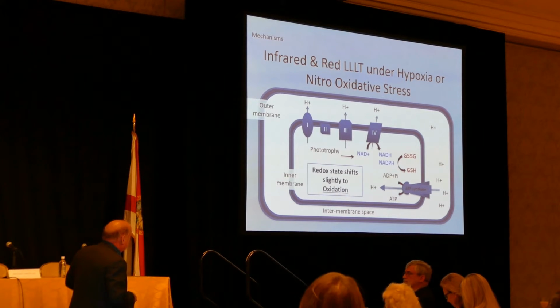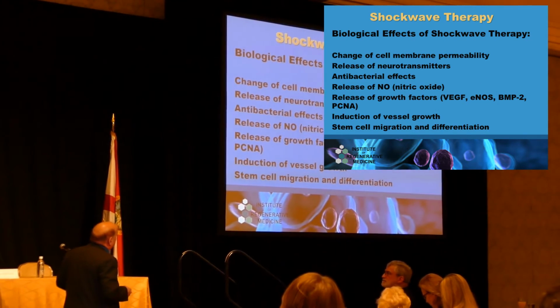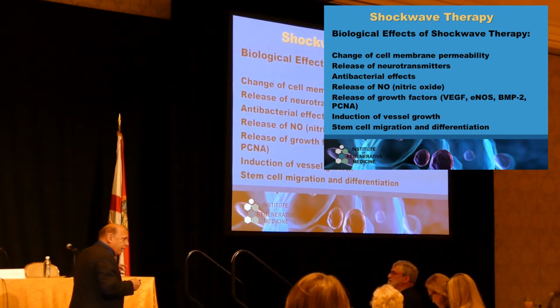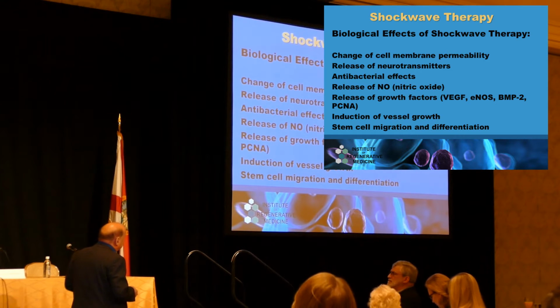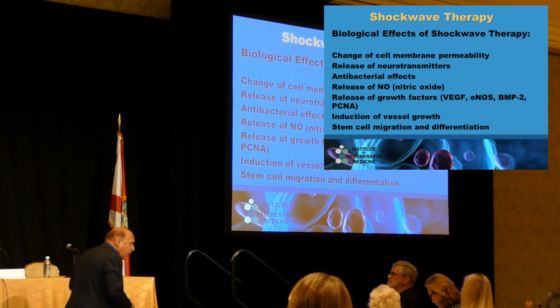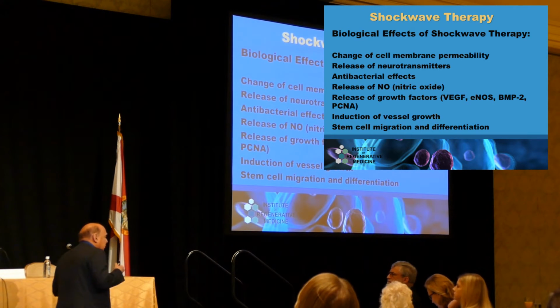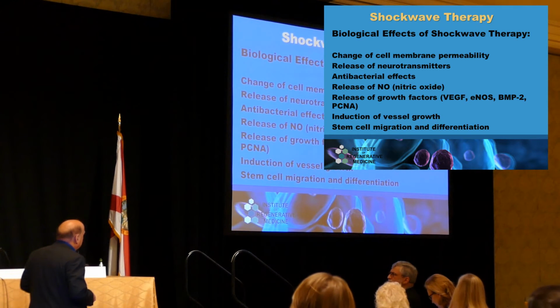It just helps me. So, another thing we're going to do, we're getting near the end, shockwave therapy. Okay. Basically, this is like a little jackhammer. This creates microtrauma. We use it on a lot of our pro athletes. And lo and behold, what does it do? It releases growth factors, it releases nitric oxide. We look at the science. We have to have science for reasons for using these things, not just because we want to use them for the sake of using them.